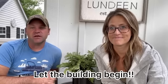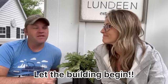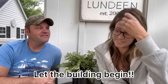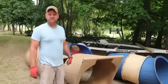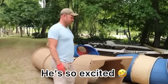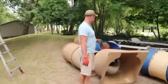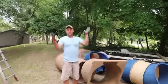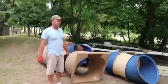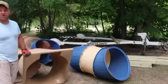Yeah, and he did a good job helping. We just bought a bunch of treated lumber and started piecing it together. And yep, so we'll show you. Let the building begin. What should we do today, Tate? We should build a water slide. Let's build a water slide. We got water. We got a slide. Now we just got to build a structure that hopefully won't fall down or to the side when we go down it. Bear with us, watch us.